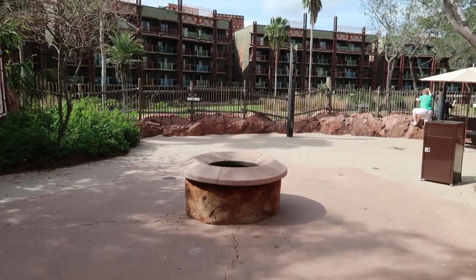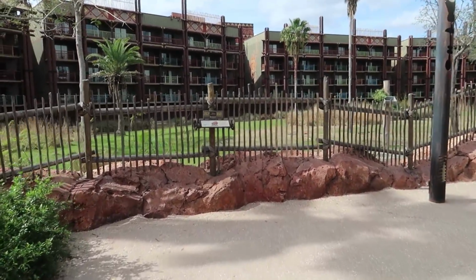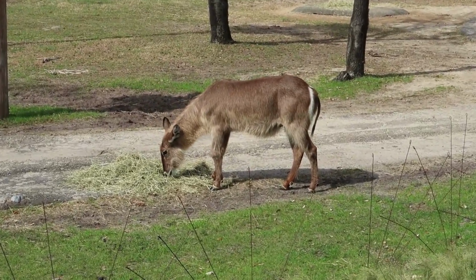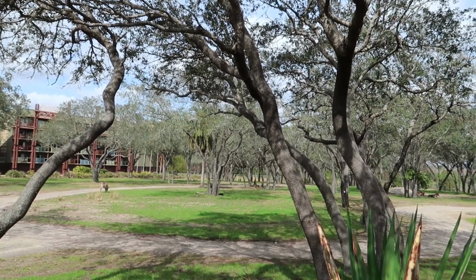Right there. And now we're going to head over here, have another look at this animal, see if we can see a sign that tells us what it is. We found it out. This is a waterbuck. And I believe that this is the female of the species because there are no horns. There are males out here somewhere. I just don't know where.